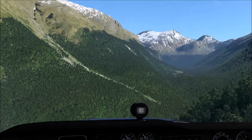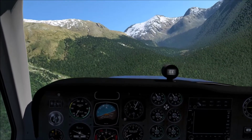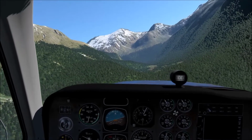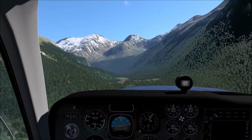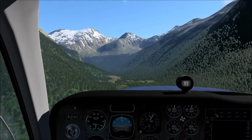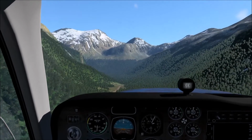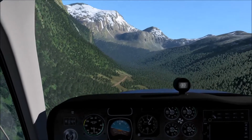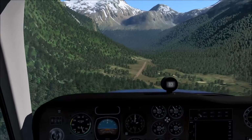So we're down this valley a little bit, over the ridge on the left, and the runway will appear before us. With the ridge hiding it, you don't get to see the runway before you're almost there, so you don't have time to set yourself up on a nice stabilised approach. And oh crap, there it is. I thought it was over the next ridge, it's over this one.